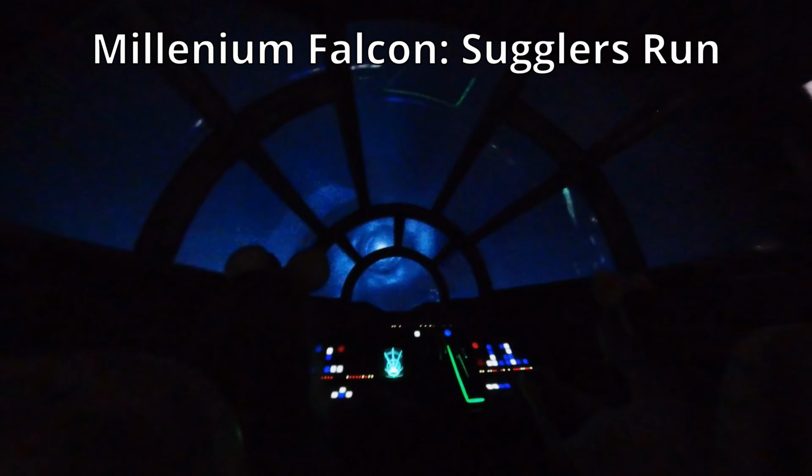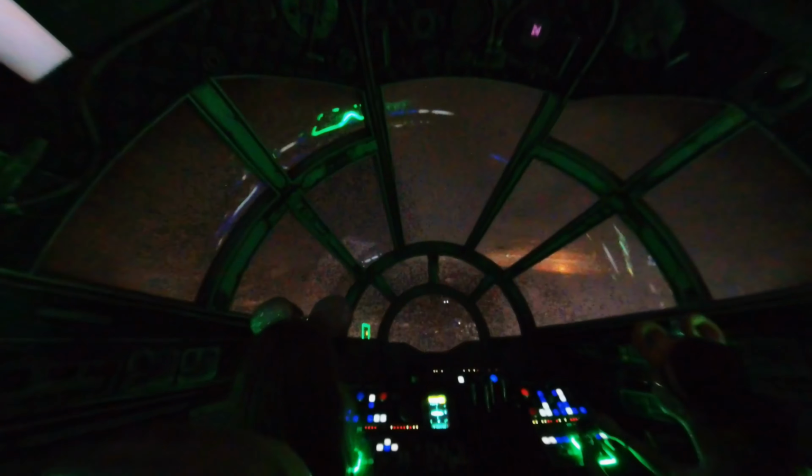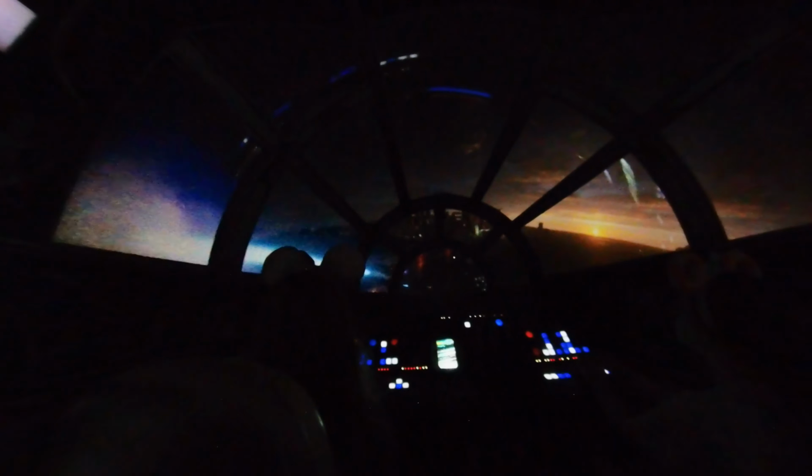Number 2 on the list might be a controversial one. Millennium Falcon Smuggler's Run makes the list for the work that goes into being a pilot. You have to coordinate with the other pilot for up, down, left, right. Each pilot only controls one axis. To me, when I was a pilot, I got a little bit more distracted on the actual ride.